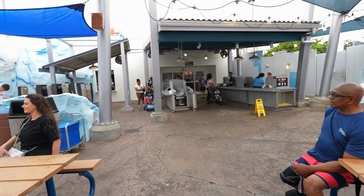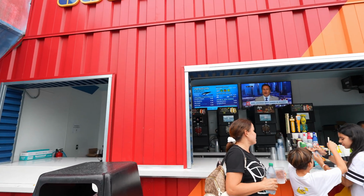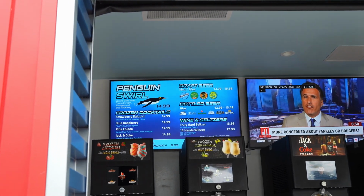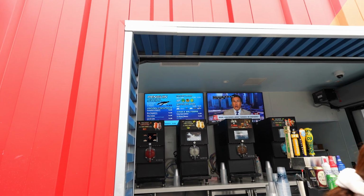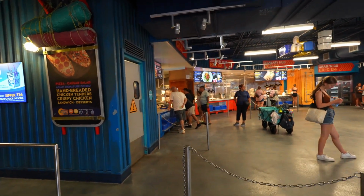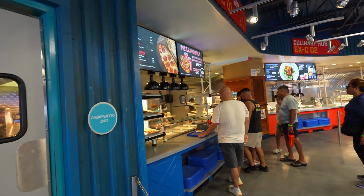Let's go see what kind of food items. I'm seeing pizza over there. So outside it looks like we have a few drink options here. Let's see, frozen cocktails, some wine, bottled beer. So some alcoholic options for the most part. And as we head in, let's go see what they have. So it looks like this is very quick service. It looks like you're gonna just pick what you want off of these and go ahead and get checked out.